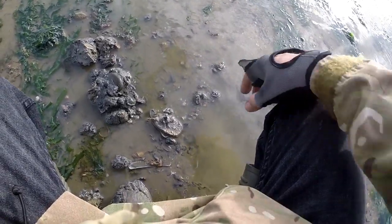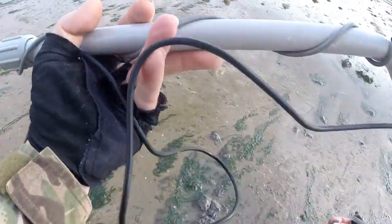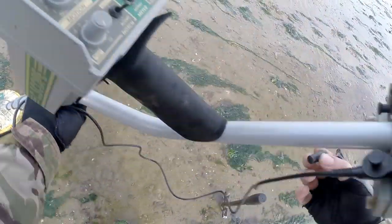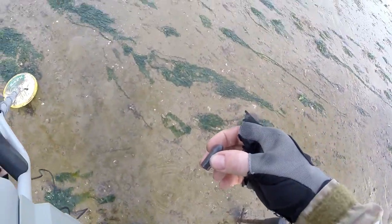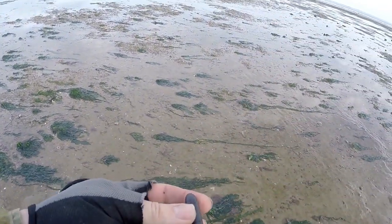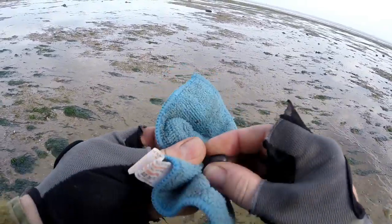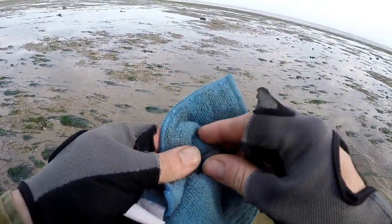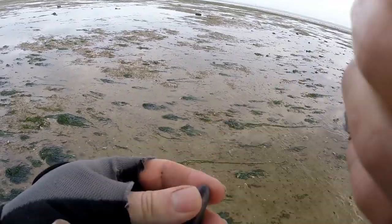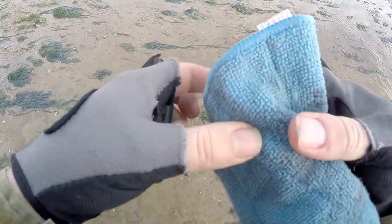You probably can't see that down there. But here, another Martini Henry. That was actually underwater and the sea scope picked that up, so that's pretty good. So right, another one to get in the pouch. Seems to have a little patch here. There's like those little things, Martini Henry bullets.